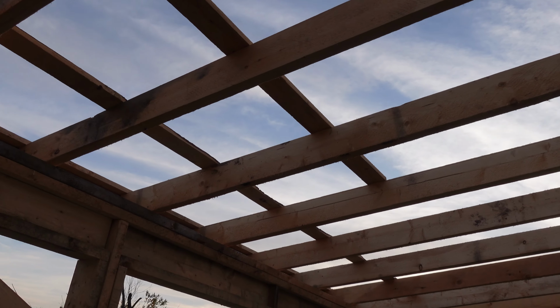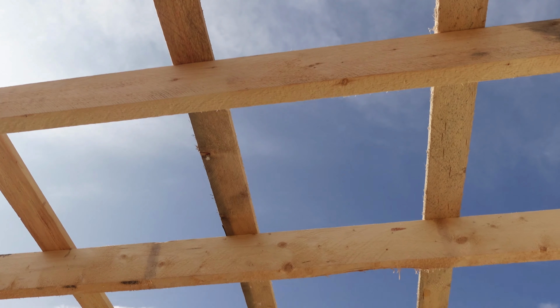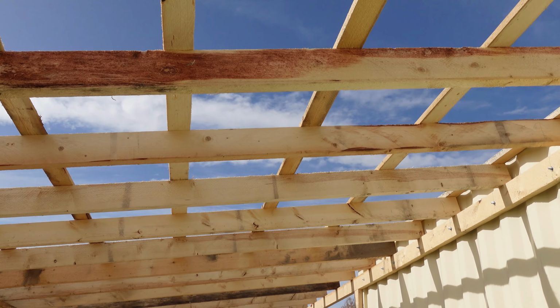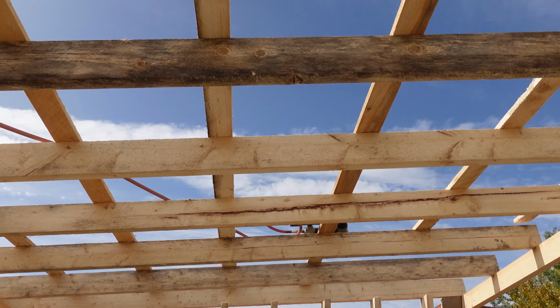So Chris has started the strapping on the roof while I get supper ready. Well, Chris has got a lot of the strapping done. Most of it.